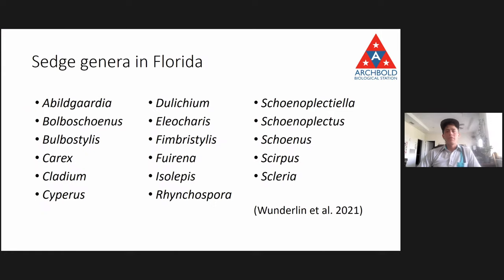Just a quick summary of the sedge genera in Florida. Some of these genera only have one species. Some of them have lots of species, like Rhynchospora has more than 60. So it's just a matter of tackling the right genus in the right manner. But some of them you're lucky in that if you find one, you'll only have one species, like Dichromena, for example.